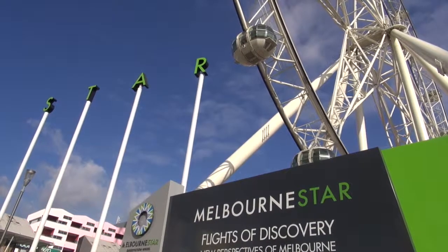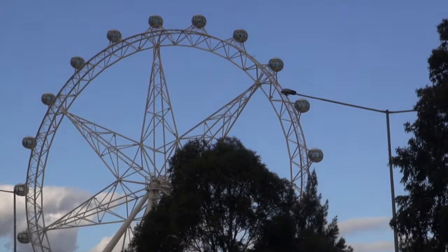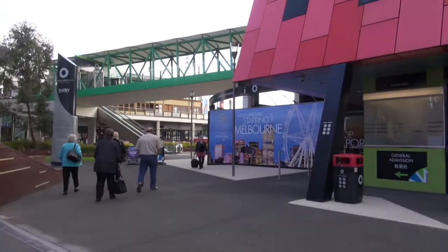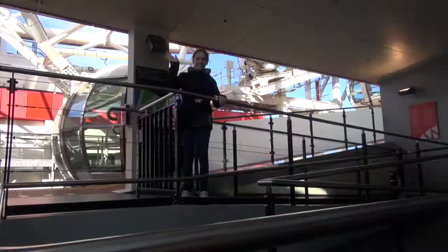Melbourne Star is like a 40-storey building that rotates. The bit in the middle that holds it together is in the shape of a star, and it lights up at night. I've never been on this before, and I am really excited to go on it.